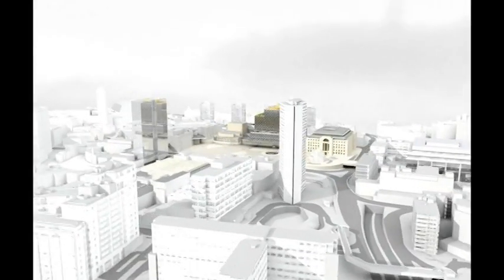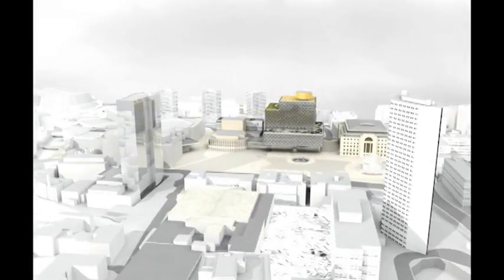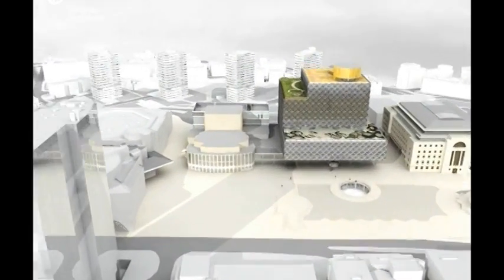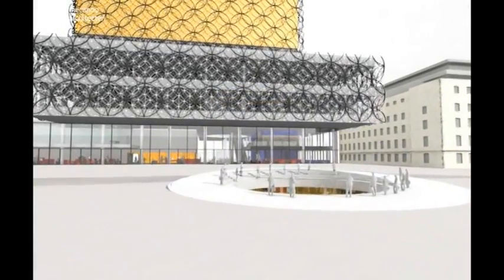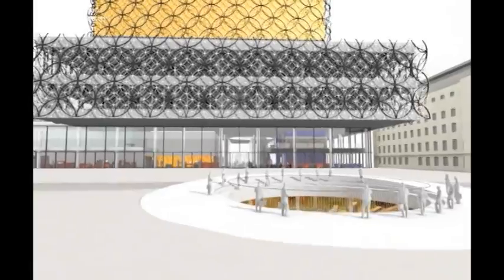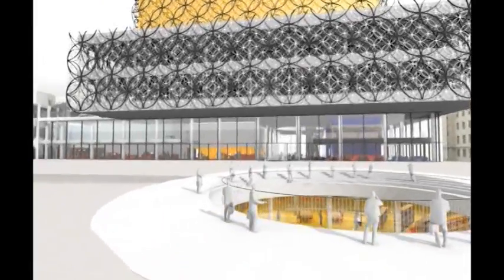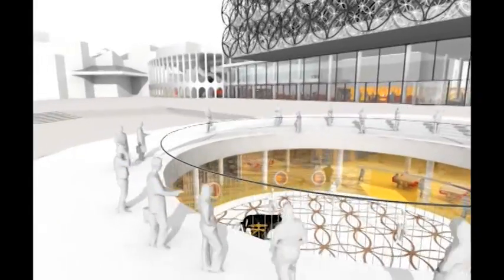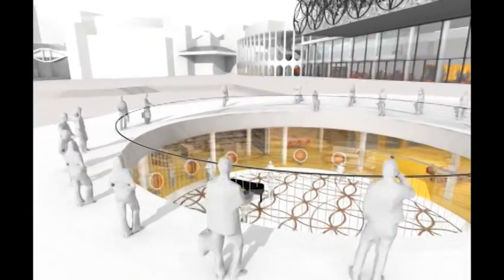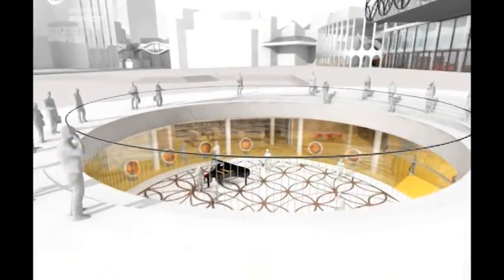In 2013, Birmingham's skyline will be transformed by one of the world's most exciting and ambitious cultural projects, the Library of Birmingham. With its distinctive design featuring a glass facade overlaid with an intricate metal frieze, this people's palace will be open to everyone of every age and background for learning, culture, social interaction, and fun.